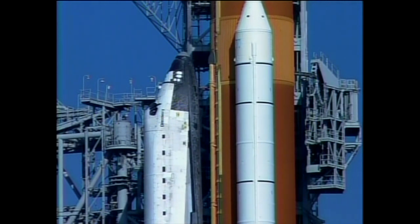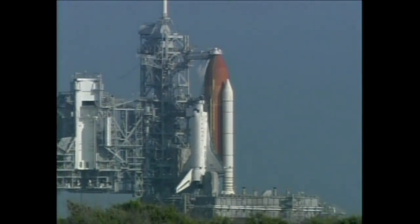George, the crew is configured for the SIMO voice check. There's some wonderful views of the orbiter Discovery on pad 39B.